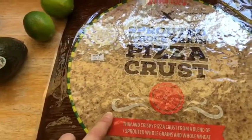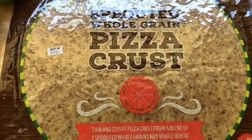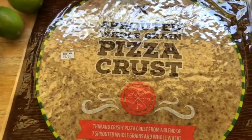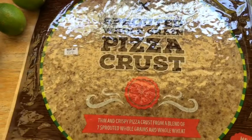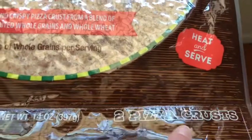He got 2 of these. We absolutely love this pizza crust. So the last 2 times we bought them, we've only bought 1 because there's 2 in each pack. I'm trying to find where, yeah, 2 pizza crust.